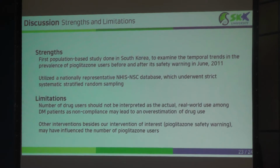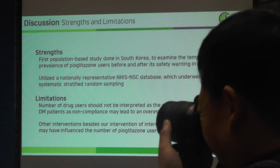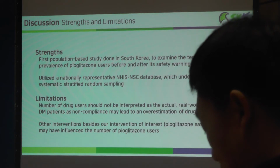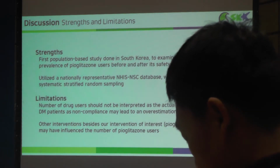The strength of this study is that this is the very first population-based study done in South Korea to examine the temporal trends in the prevalence of pioglitazone users before and after the safety warning in June 2011. And also we utilized a nationally representative NHIS NSC database, which underwent strict, systematic, stratified random sampling.